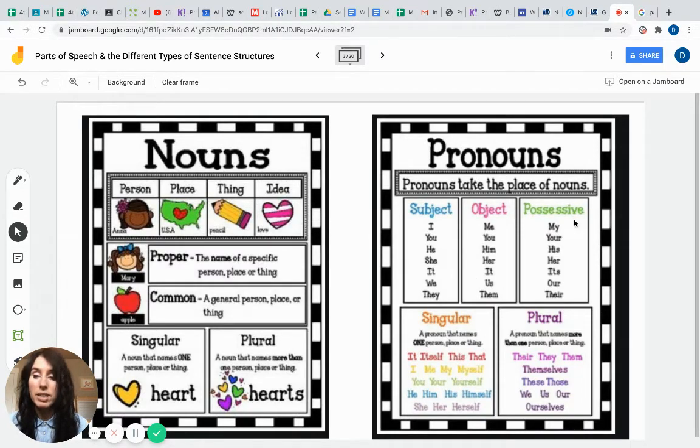Now, if in your sentence the pronouns are showing possession or ownership of something, like of a pencil, it's my pencil, those are called possessive pronouns. Or your dog, the your is a possessive pronoun, isn't it?